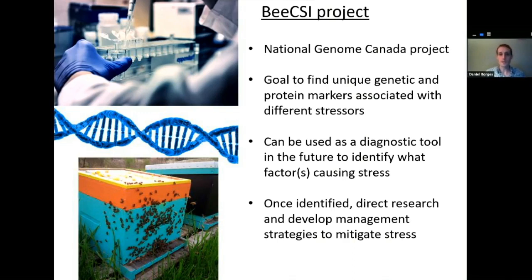And that's important because, like I was mentioning before, the biggest step is actually identifying what's causing that stress, because if we can identify what's causing it, we can direct research and we can develop management strategies to help mitigate the stress and to really prevent as much of the impact on bee health as we can.